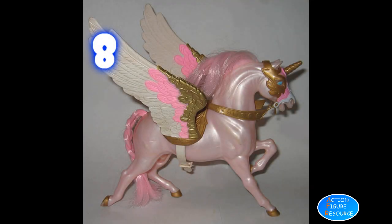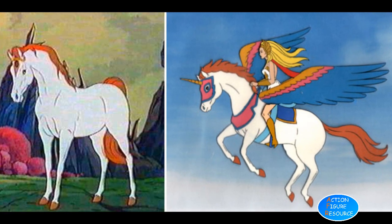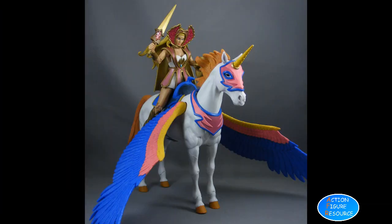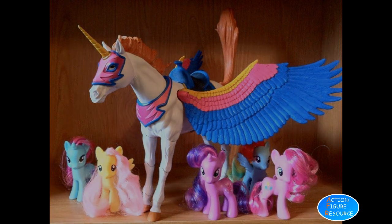At 8, also from Princess of Power, but here given fabulous and far more accurate new life with the Masters of the Universe Classics line, is Swiftwind. Now boys may immediately blanch at the idea of something so patently girly, but seriously guys, a Pegasus that's also a unicorn. If you have this, the ladies will be queuing up at your door.